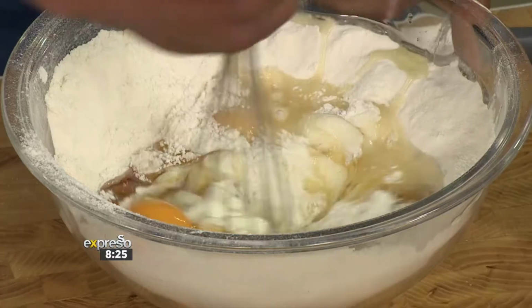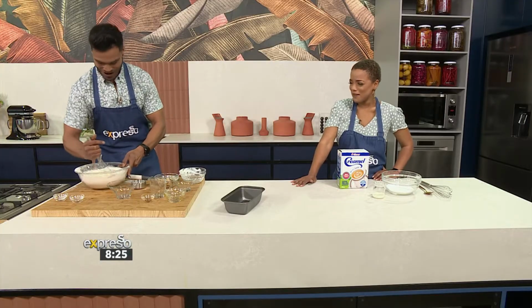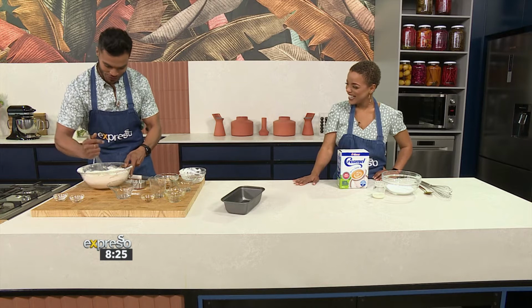Do a little bit of a shimmy. Why must the hips also shake at the same time? We're moving, we're shaking. This is how we earn these beautiful cakes, of course.